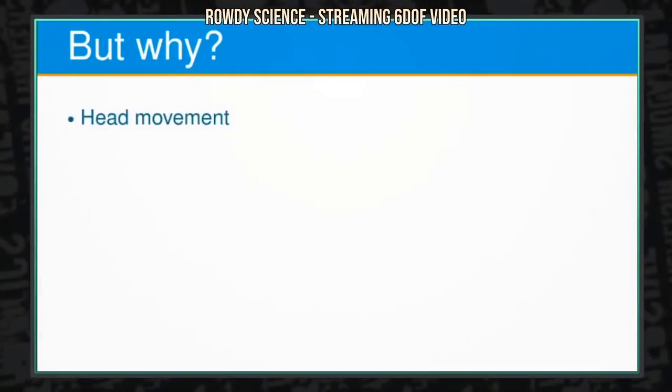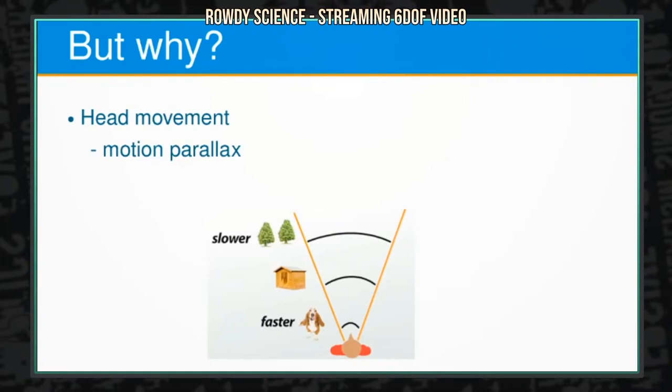Part of what makes our visual system so effective is that our heads move and change our perspective. This allows us to feel a certain sense of depth through something called the motion parallax effect. This is a monocular depth cue that causes objects that are closer to you to appear to move faster than objects that are further away. And the further away something is, the slower it appears to move.